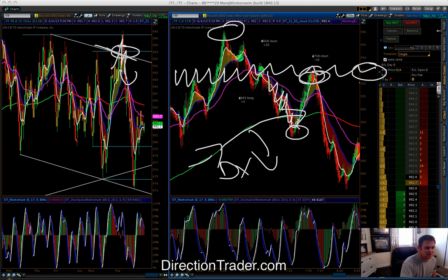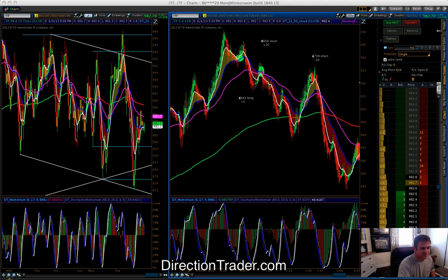So I went short here. You're never going to believe this, guys. I went short here, being that it was counter trend and such an aggressive move here. I was looking for a position trade, and I called 986 as my target. I got short here, one contract, not two, guys. One contract, looking for the full swing, all in, all out.